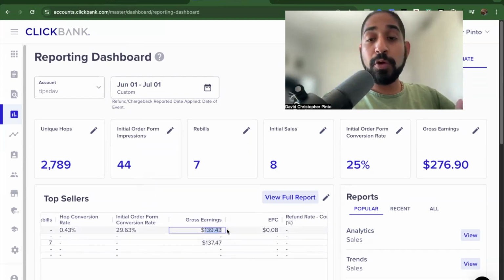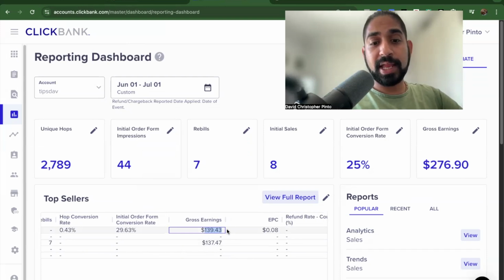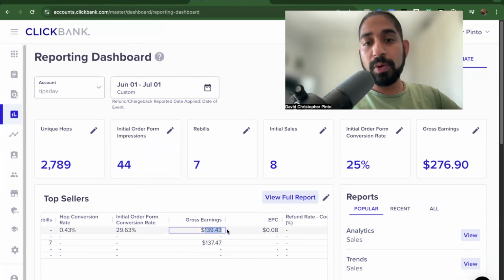And yes, $139.43 was from just WirexApp reviews. So let's say that if I was only promoting, I didn't have anything else, no recurring sales coming in, and it was just purely this offer, then I would have made only $139 for this last month.